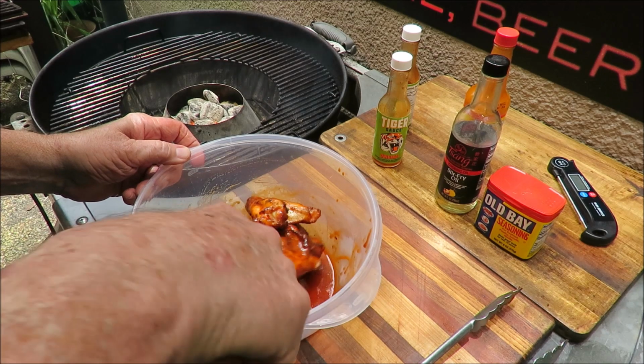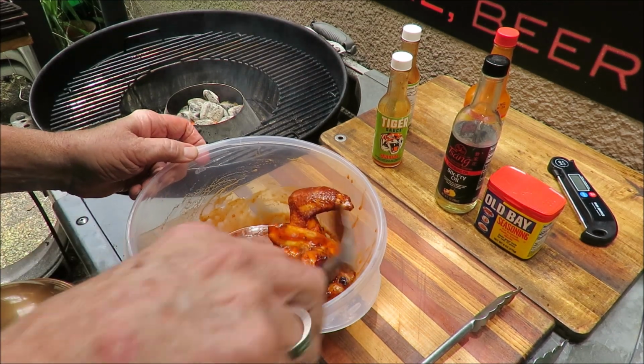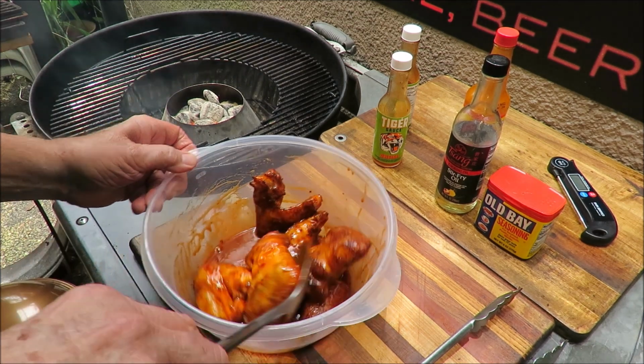There you go. Oh, it's looking good. Let's get these plated up and get a beer, and I'll take a taste. So stay tuned.